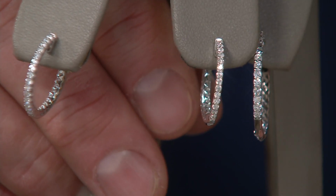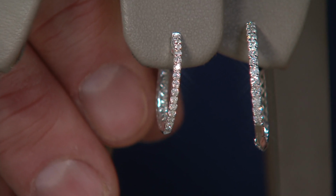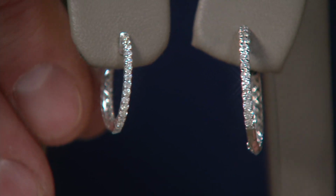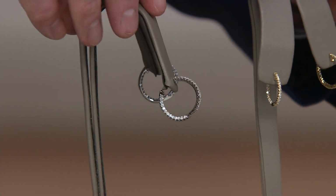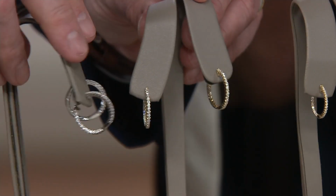So from 1/2 to 1, from 1 to 2, from 2 carats to 5 carats, the diamonds progressively get bigger. The millimeter sizes get bigger. I happen to think that the half carat would be a perfect everyday earring. To me, that's the most wearable of the 4 selections that we had here today. Yeah. You could live in those. And they're so incredible and bright.